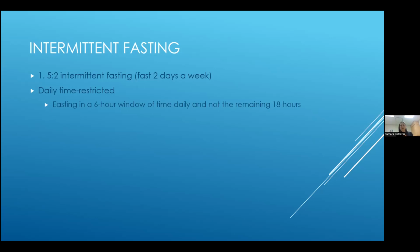So just to explain first what intermittent fasting is, there are different ways that you can do intermittent fasting. Some fasting they're talking about is as far as the week: out of the 7 days in the week, you are eating normally for 5, and then you're fasting for the other 2.